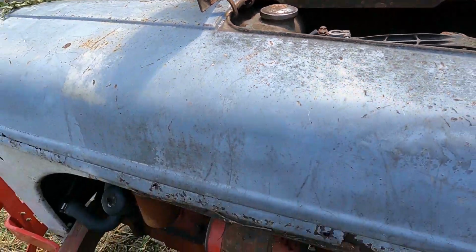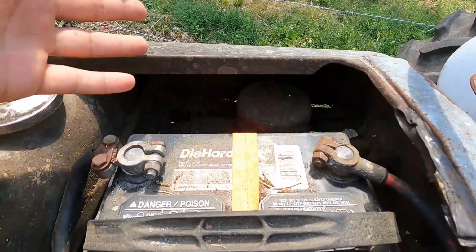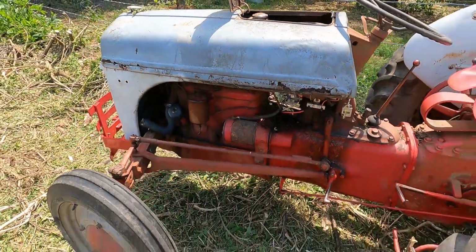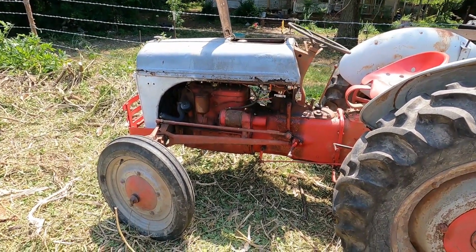I don't think the alternator is dead, because when it is running, the battery seems to pick back up a charge. I think that this battery, which I just bought, I mean a few months ago, has gone bad on the tractor, so that kind of sucks. We'll just let it sit, cool down, and see if the battery will start working again for us. Because that's what it's been doing.